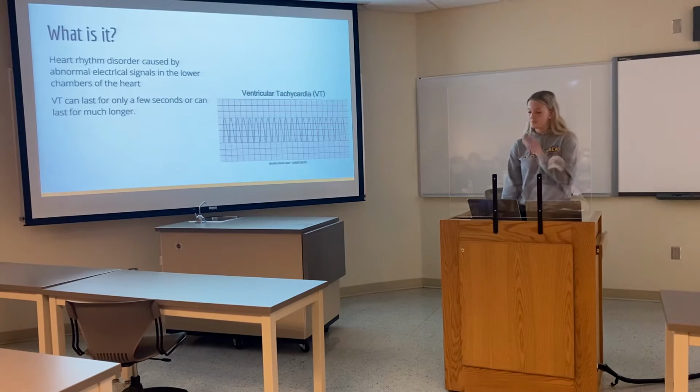So what is it? It's a heart rhythm disorder caused by abnormal electrical signals in the lower chambers of the heart. VT can last for only a few seconds, or it can last for much longer. A healthy heart beats from 60 to 100 times a minute at rest. But with ventricular tachycardia, it beats about 100 or more beats per minute.